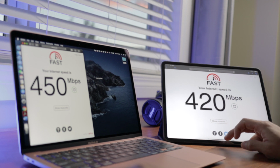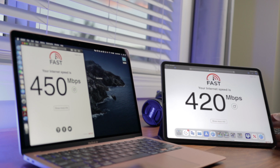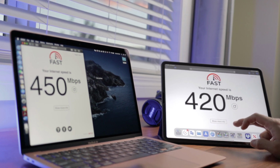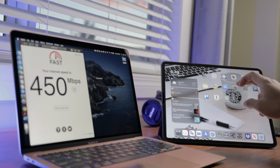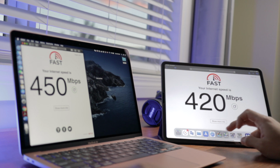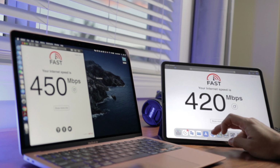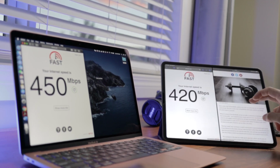So in order to multitask efficiently, you need to have most of your apps down here in the dock. If you don't have them here, you can't really pull up another window because you would have to go back into the home screen. So I keep most of the apps that I use down here, and if you wanted to add more windows, what you would do is, you can drag and drop windows. So you can add another one here, you can scroll through, you can look at it.